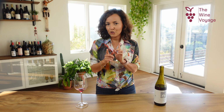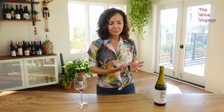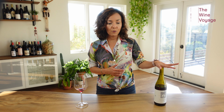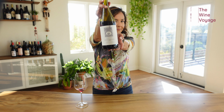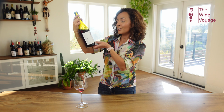Doesn't have a lot of heat. I don't feel that burning sensation. It's definitely not a high alcohol level wine. I might be cheating a little bit because I do know that Pinot Noirs tend to be lower alcohol. It is a Pinot Noir from a New World country, so they tend to have higher alcohol. I am going to go with a 13.5. I really don't know, so let's check. 13.05. I was close though.